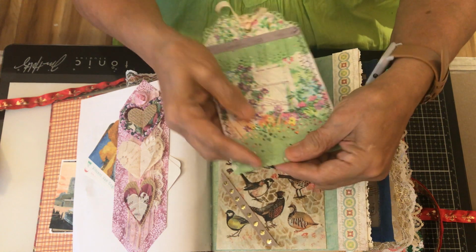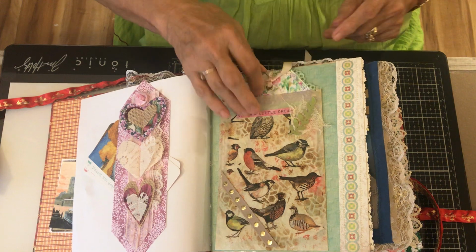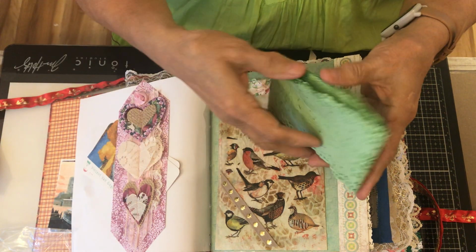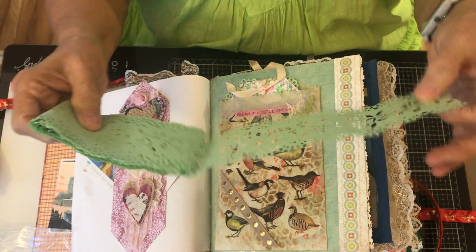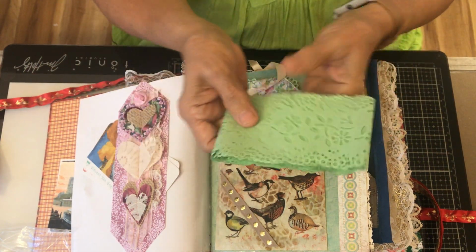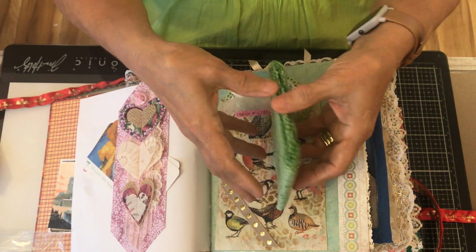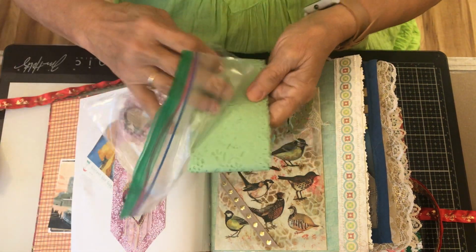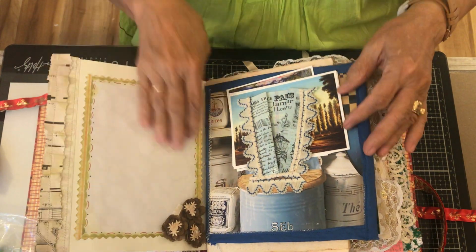And this trim here is an interesting find. I found it in 4 different colors, and it looks like this. I can't imagine what it was ever used for, but I am trying to use them for different things. So a huge one, I'm not sure how much this is, but I got this for like 50 cents. So I thought, well, I've got to take it and use it, because who knows what I might be able to come up with.